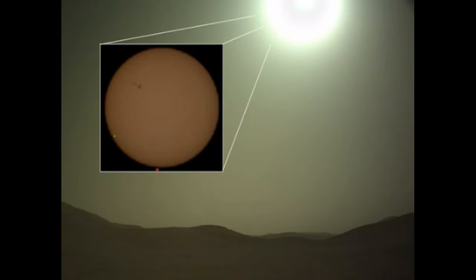Sunspot Group AR4366 intact and headed around for another pass soon. We have been monitoring Sunspot Group AR4366, which produced 6 X-class solar flares as it transversed across our solar disk while Earth-facing about a week ago.